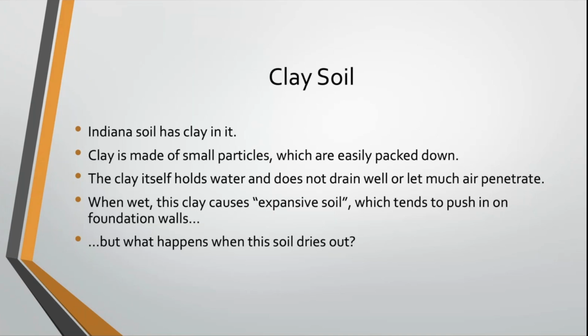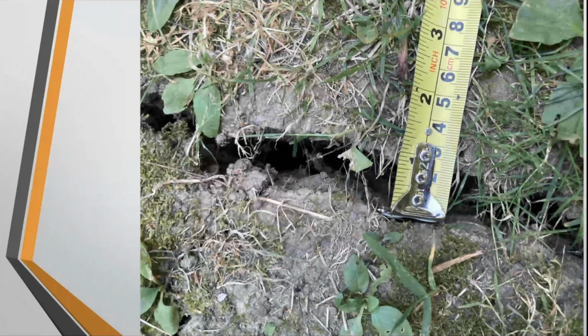So keep kind of our recent weather patterns in mind as we talk through this, and you're going to see why what we are experiencing right now can actually cause some pretty significant problems for your house. So normally, again, that clay soil is damp, it's pushing in on our foundation, but when it dries out, because it's an expansive soil, that also means it's going to shrink considerably when it gets really dry.